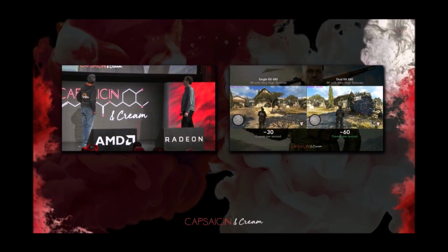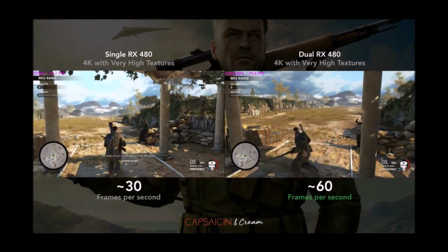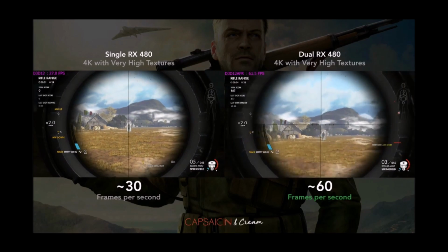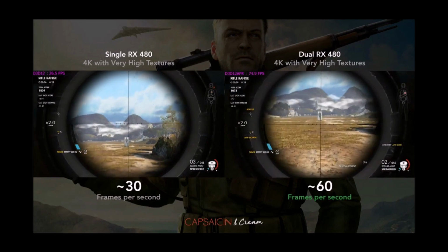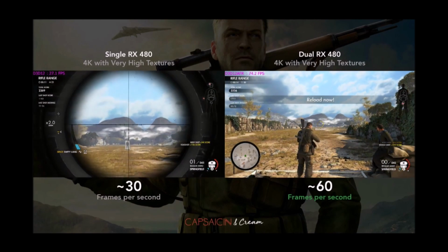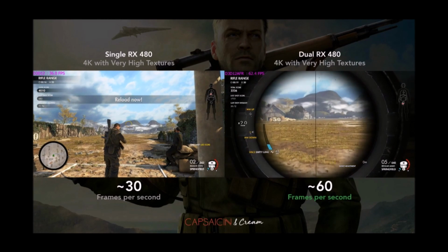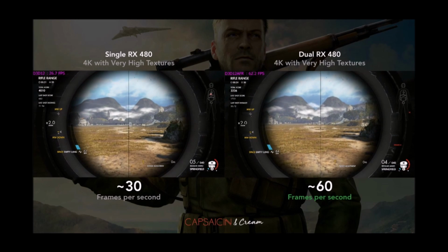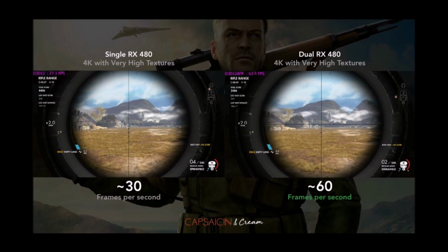Can we switch to Sniper Elite 4? OK, so here we have single GPU on the left and multi-GPU on the right. And by the way, this is running 4K, full quality, ultra quality on the right, delivering well over 60 hertz. In fact, if you look at a combination of Ryzen and dual 480, to get 4K ultra before Ryzen plus dual 480, you had to shell out $1,800 just for CPU and GPU. So this is $1,000 in your pocket, with the work done in software, right?